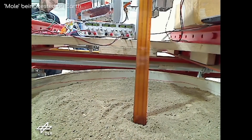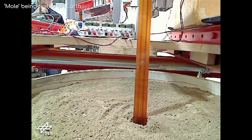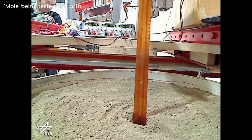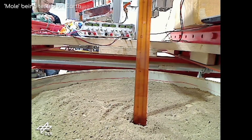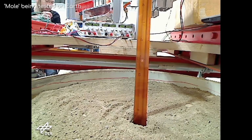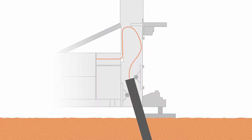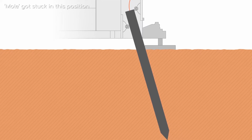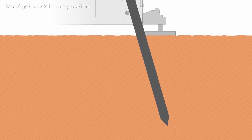The mole, as they call it, tried to dig 5 meters down, taking temperature readings every 10 centimeters, extrapolating these readings to estimate the thickness of the Martian crust. Unfortunately, the mole got stuck only 30 centimeters down and is currently unable to recover.